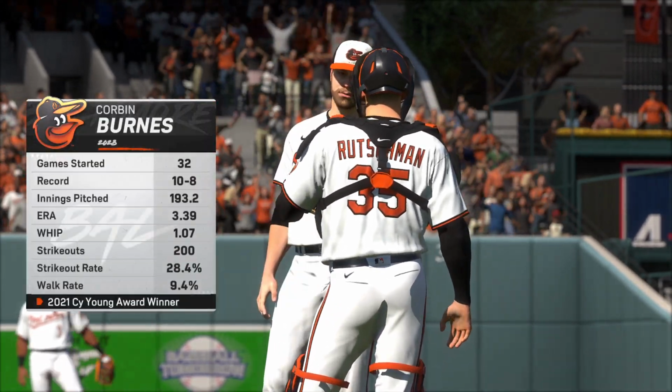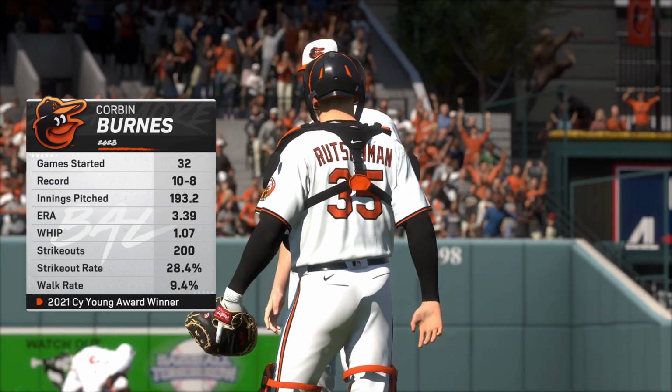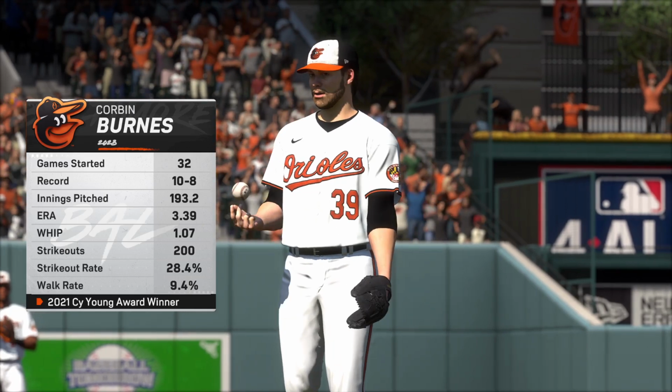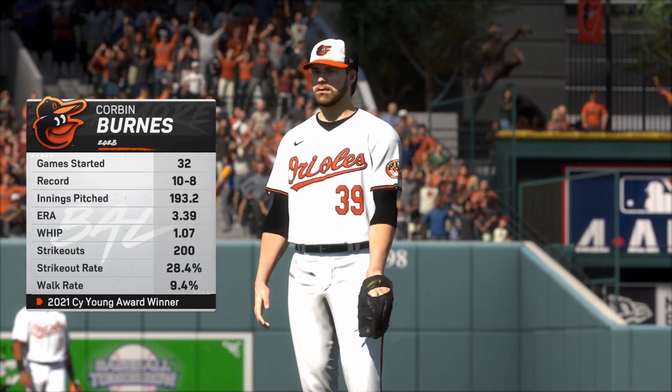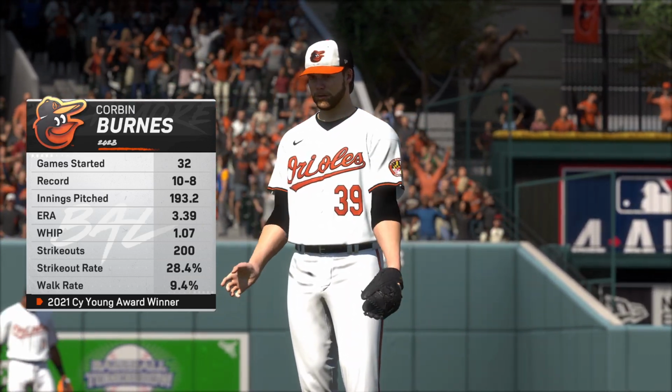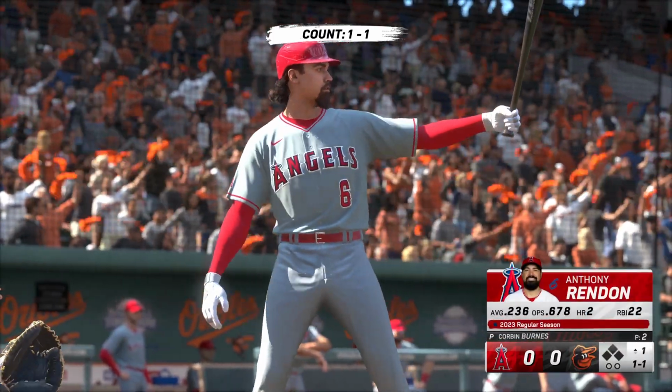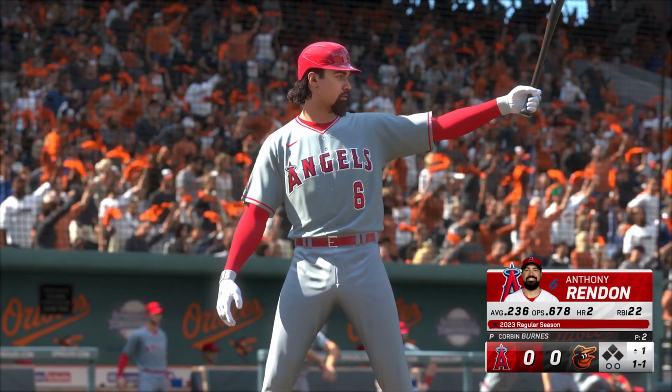First pitch moments away, and on the mound now, Corbin Burns. The opposing hitters are going to see a lot of cutters. This guy can throw it to the front side of the plate, the back side of the plate, so you're really not able to cheat to get the fat part of the bat on the baseball. Ready to go now. Going down for the Angels, Anthony Rendon.